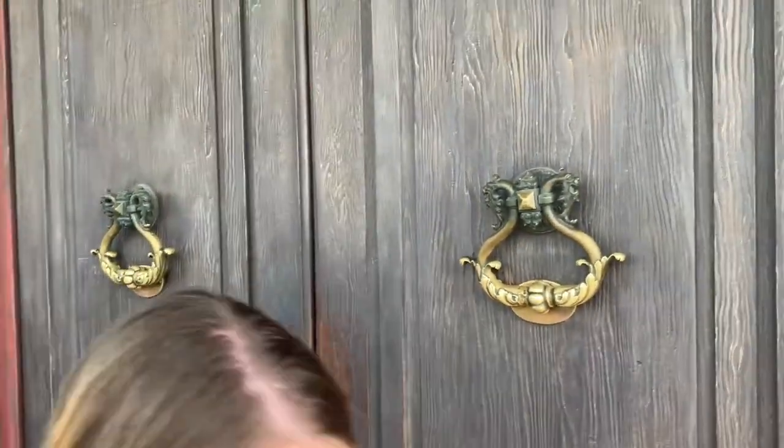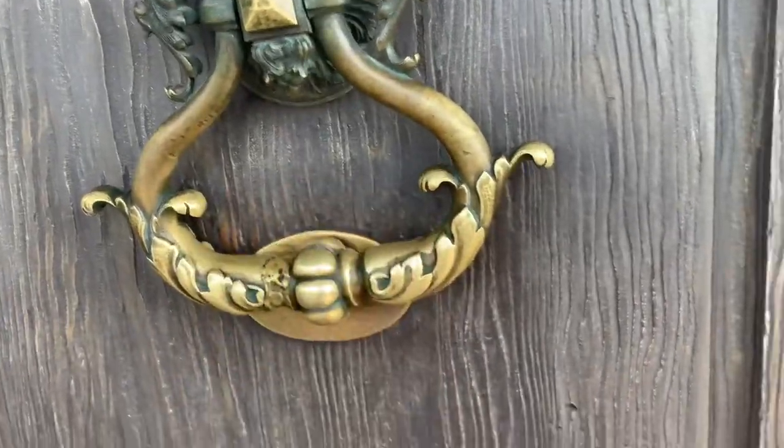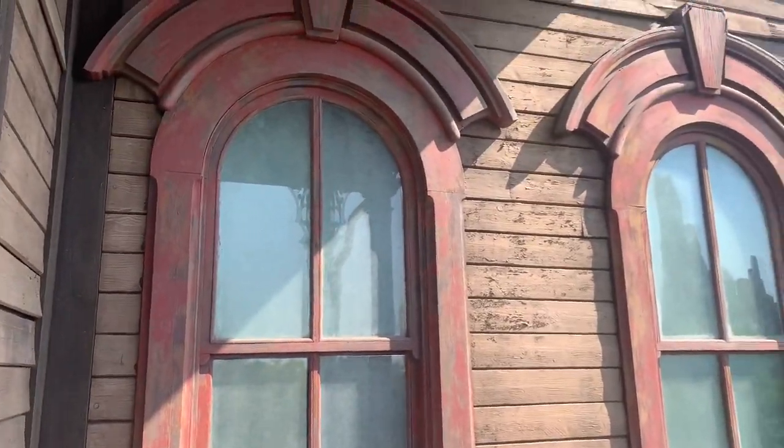We got locked out. Let's see if these actually work. No. Do you want to open the door? Wow.